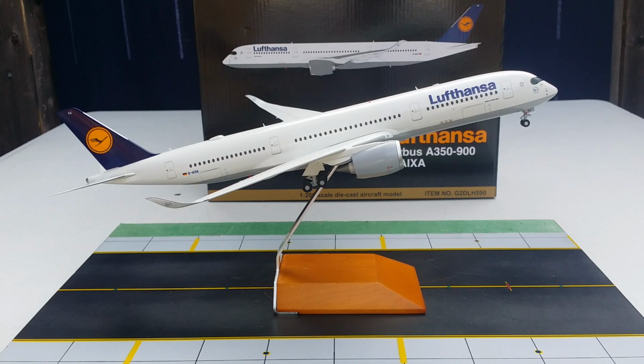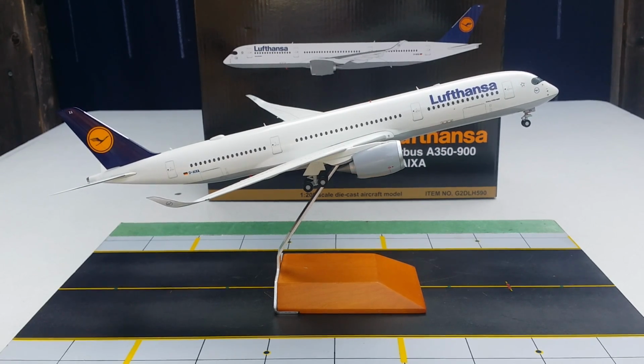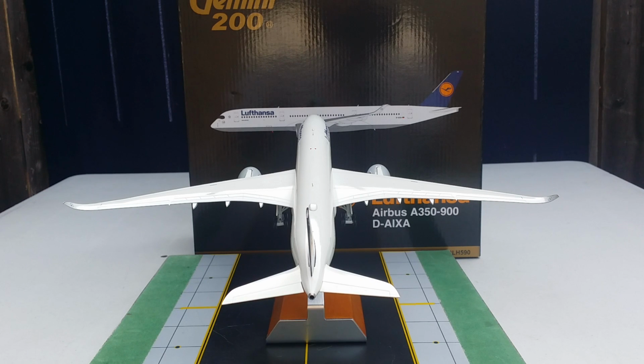Okay, now you're looking at this model from the starboard side. Everything there intact right there as well, featuring the blended winglet. There you go. All right, and finally looking at this model from the tail cam angle.